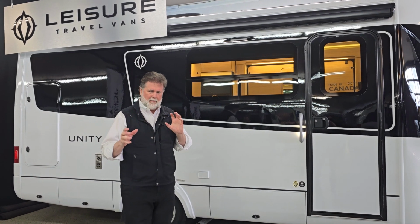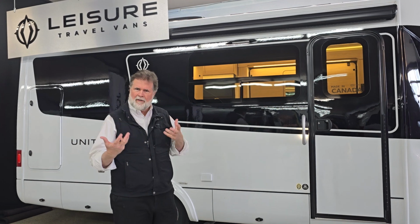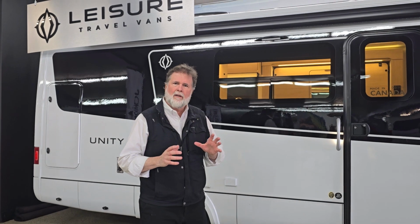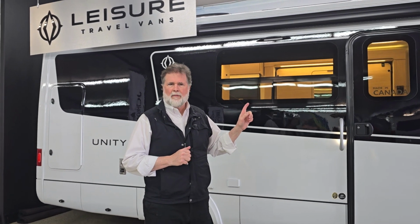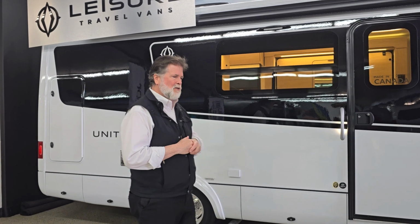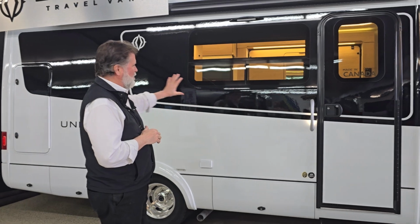You'll see when we go inside the quality of the fixtures and the interiors. Nothing outlandish, it's beautifully done, and they haven't overweighted the chassis. Sometimes it's easy to overweight this Mercedes chassis, and you lose that beautiful drive. So anyway, that's just a little bit about Leisure Travel in general, but you can see how beautifully they've done it.